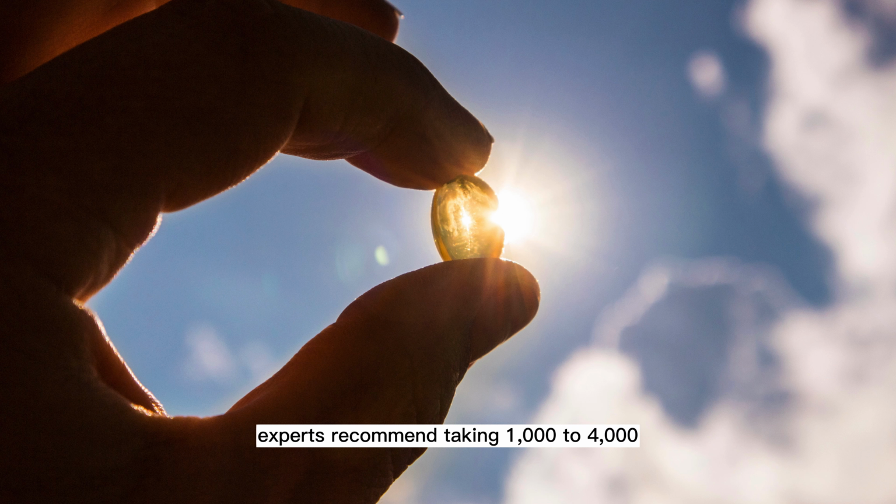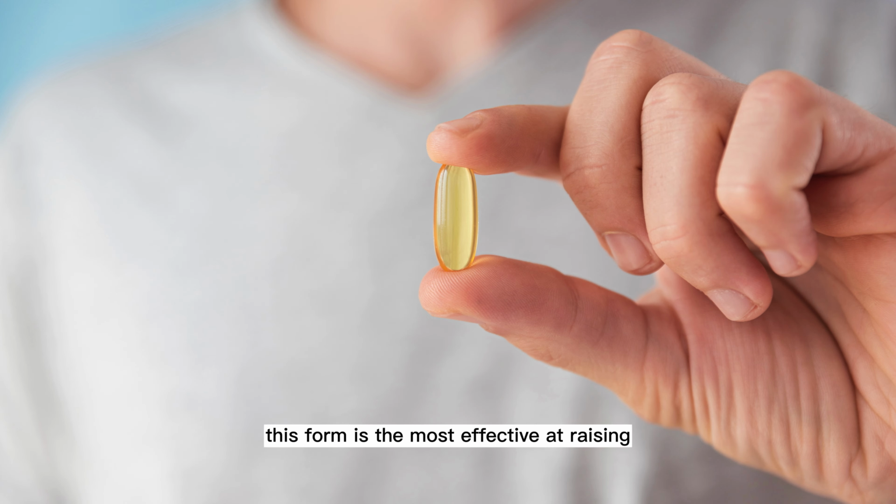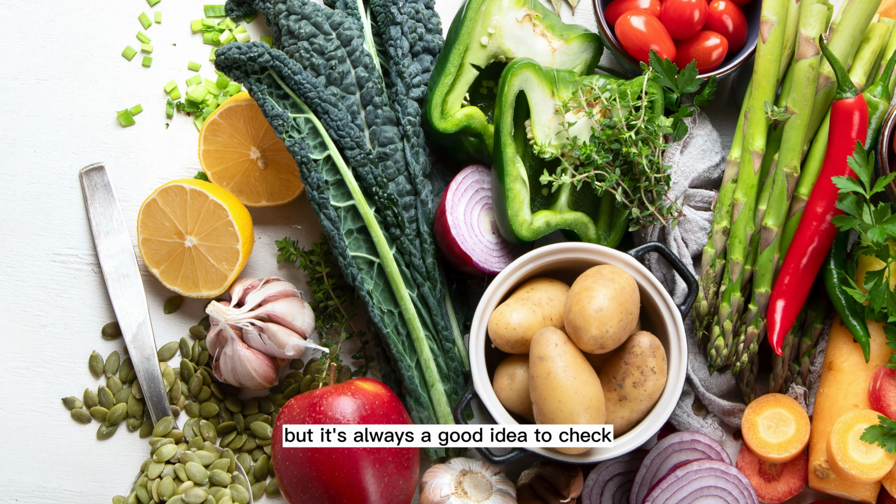Experts recommend taking 1,000 to 4,000 international units, IU, of vitamin D3 daily. This form is the most effective at raising and maintaining your vitamin D levels. Worried about taking too much? Don't be. Vitamin D is safe when taken in recommended doses.